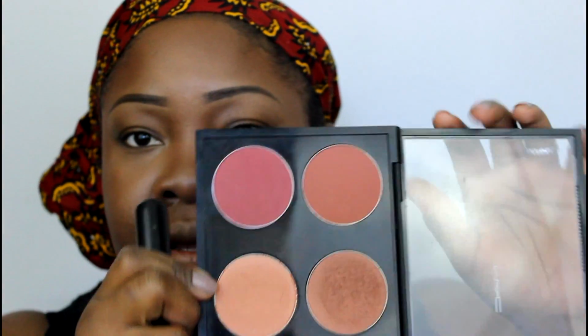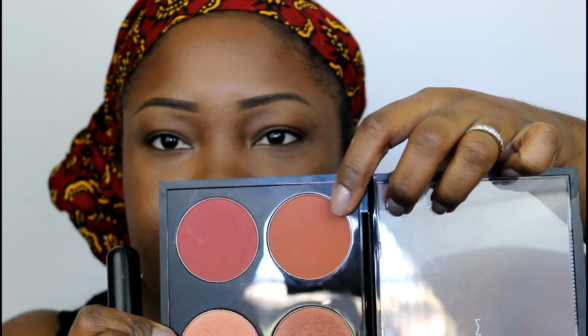Blush today, I think I'm going to use Raizin by MAC, and it looks like this.